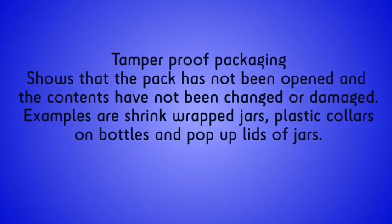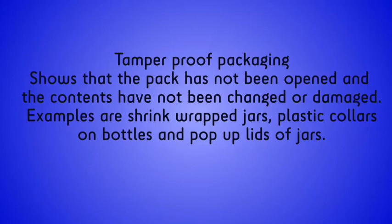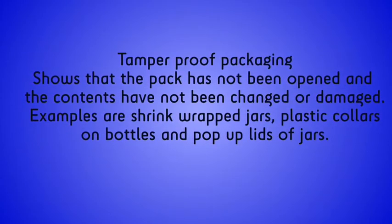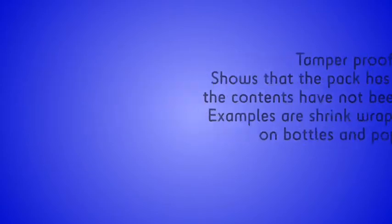jam and pasta sauces. If you can press the top and it makes a lovely clicking sound, which I'm sure drives everyone mad, that means that it's been opened previously, and you know that if that's on the shelf, it's not as safe as it could be.